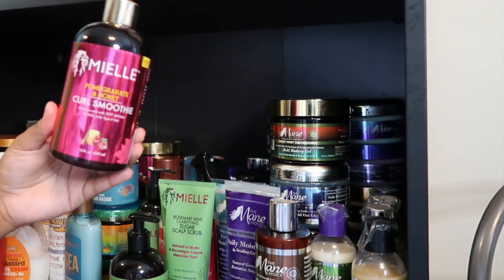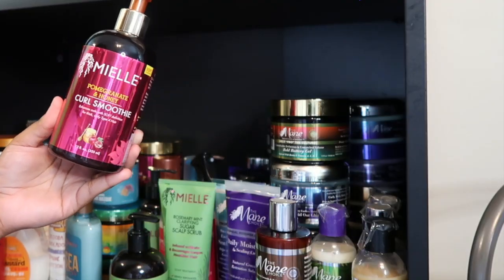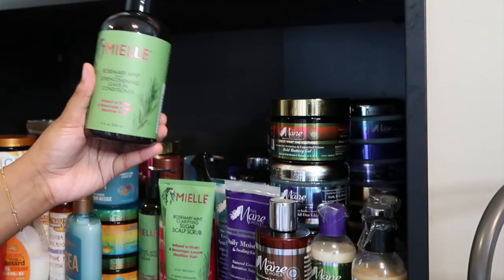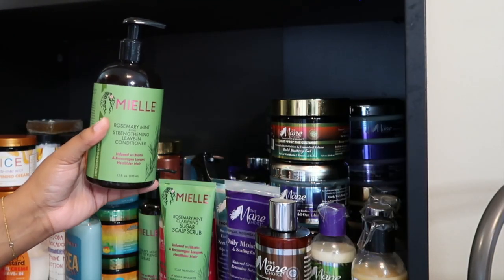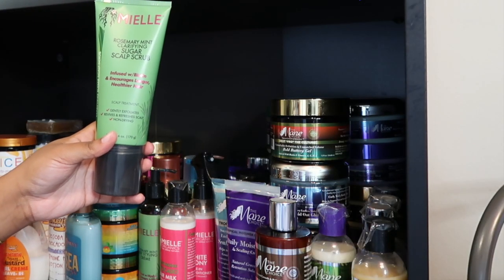With that, I have the Pomegranate and Honey Curl Smoothie. This one was gifted to me. This one does have silicone, so I will use this on silicone weeks. I have the Rosemary and Mint Strengthening Leave-In Conditioner, so I have this leave-in as well. A lot of leave-ins. I have the Rosemary and Mint Clarifying Sugar Scalp Scrub.